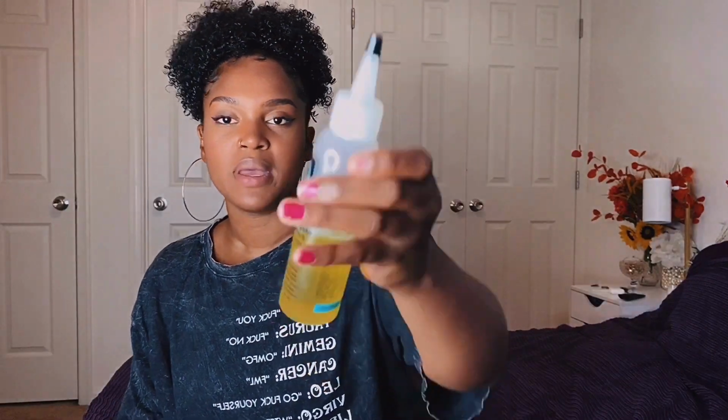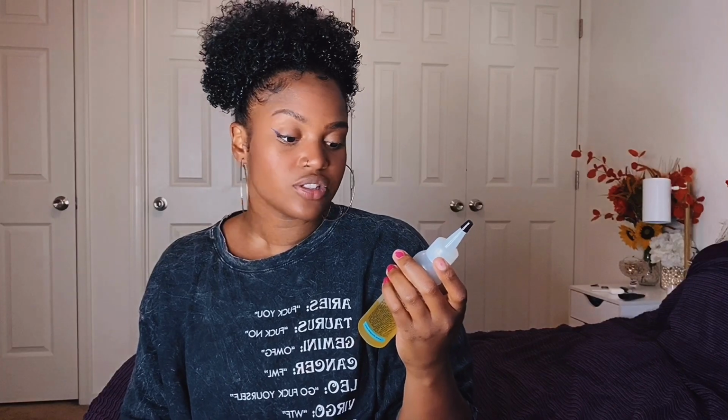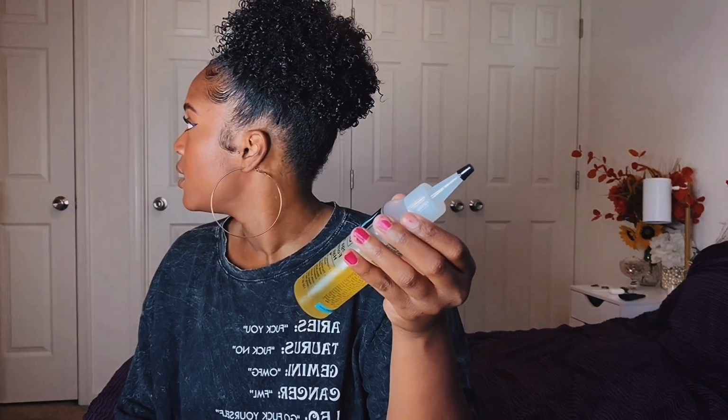And then I have the Mega Thick Formula Hair Oil that I also love. I use this because it says it promotes thick, strong, healthy hair, thickens and strengthens weak, damaged hair, with shea butter, vitamins, and botanical thickeners, tames frizzies and adds shine, helps reduce breakage, allowing hair to grow longer. Cut.